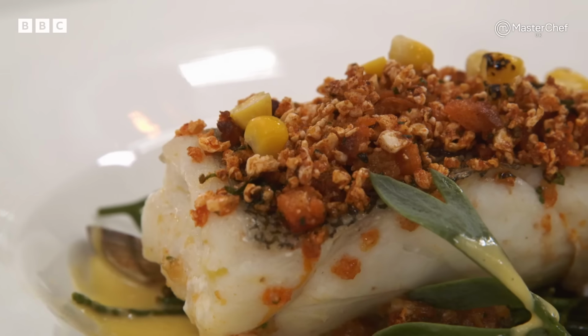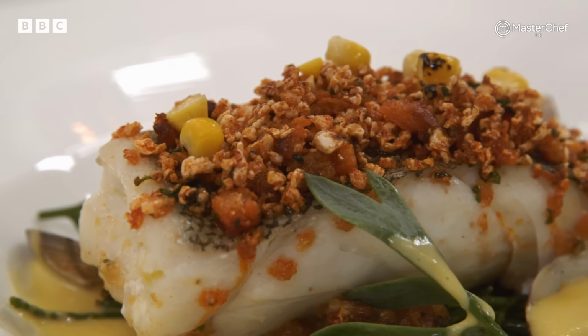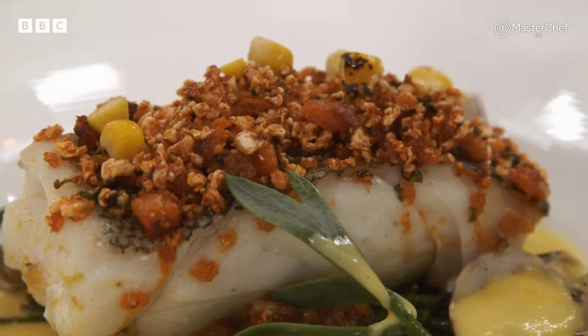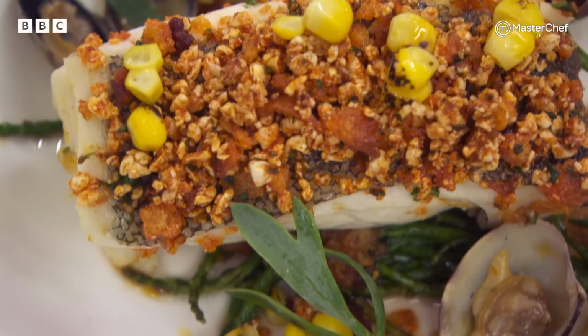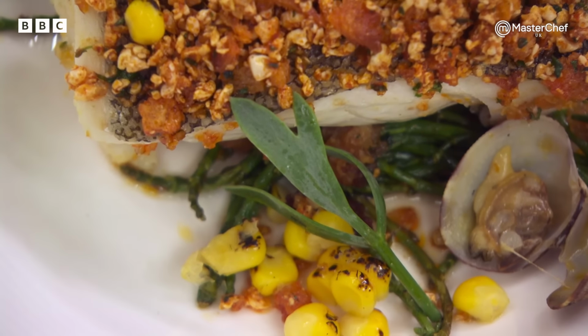We've got this fantastic piece of fish which is cooked to perfection, so you've got those thick, muscular flakes of cod that come apart in a very succulent and juicy way. That crunch just works with the fish perfectly. You've got those wonderful clams around the edge which just add a bit of texture, a bit of juicy bite. The killer thing is this sweet corn velouté.